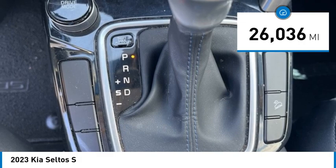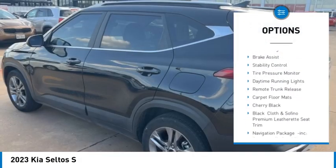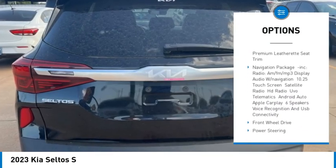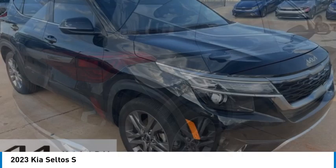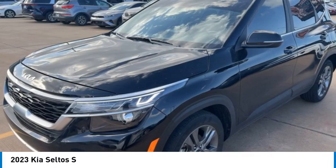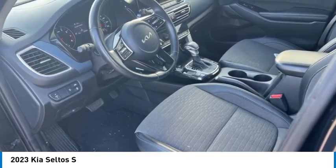Here are some of this vehicle's great options: blind spot monitor, heated mirrors, aluminum wheels, rear spoiler, remote engine start, brake assist, stability control, tire pressure monitor, daytime running lights, remote trunk release. Take this vehicle for a spin and see why so many shoppers are now proud owners.